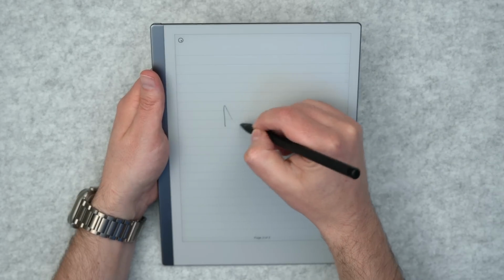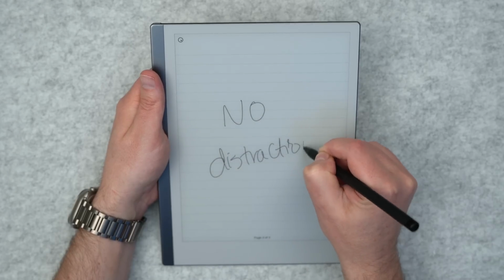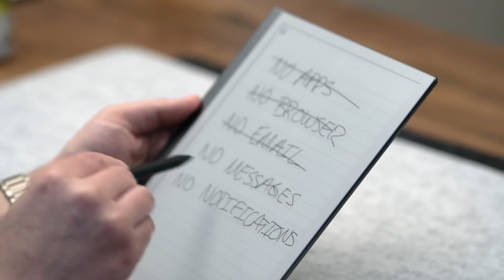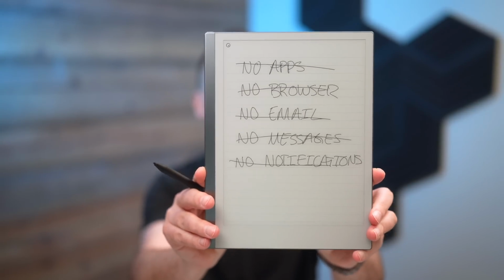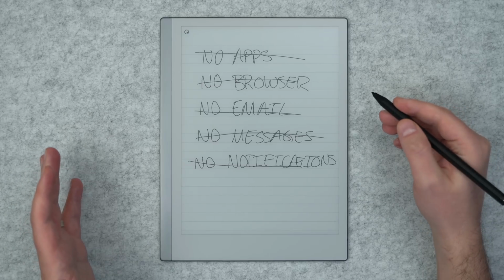So let me just cut to the chase here and tell you the reason why I love this thing is because there's no distractions. That's the whole thing here. There's no apps, no browser, no email, no messages, no notifications. The only thing competing for my attention here is my own thoughts. And that's a remarkable place to find yourself in today's world. And actually, I would say that's a place where almost nobody ends up these days, sadly. Especially now that we're in the era of AI.